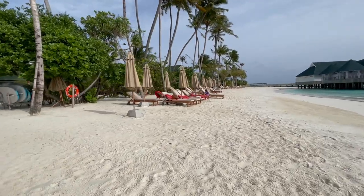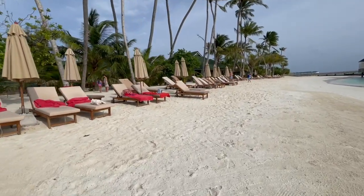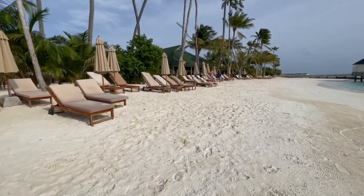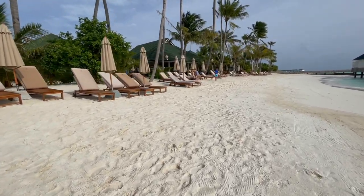Beach is quiet this morning. We're very, very early. We have had a few days where we've not been able to get out and about because of the big storms and rain that we've had. So yeah, we're just gonna go and sit and relax, let our breakfast get down, and then maybe have a dip in the sea.